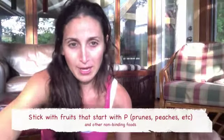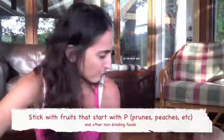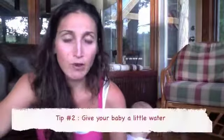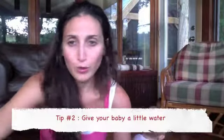The fruits that you want to be giving them are the fruits that start with P, so the pears, the peaches, the plums. Oatmeal instead of rice cereal. You also want to be aware of how much fluid your baby is getting. If you can get the baby to drink water, that's a great thing.